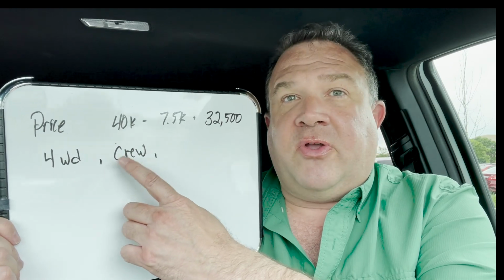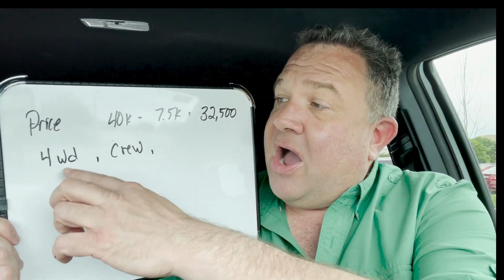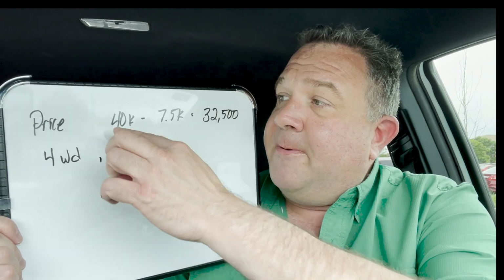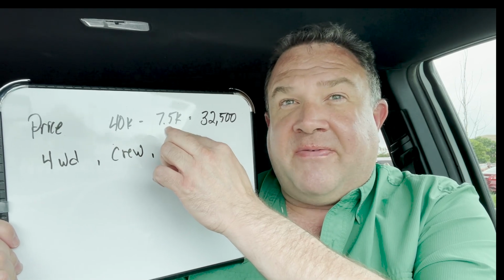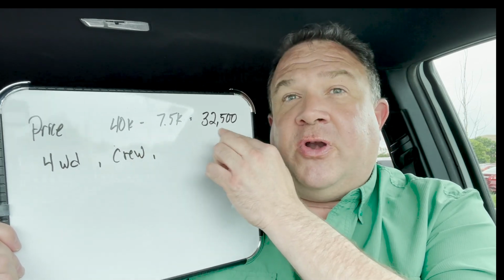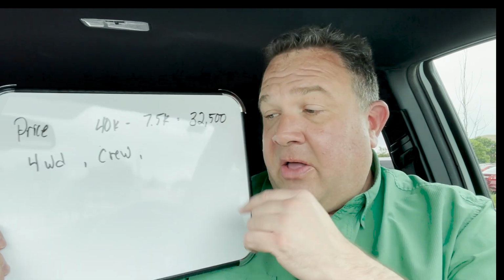The other thing is the crew cab, which the Cybertruck has. But the fact that they're offering four-wheel drive crew cab, $40,000 entry point with the $7,500 credit for $32,500 is insane. Now, let me tell you what I mean by it competing with other F-150s.